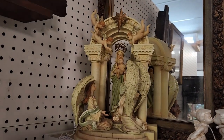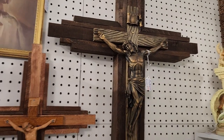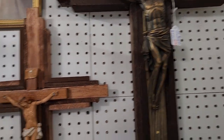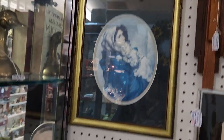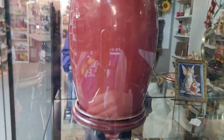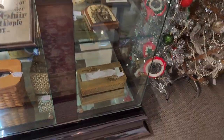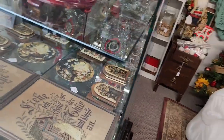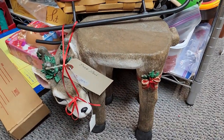This is beautiful. I can't see the price on it. I'm too short. I'm sorry. Look at that cross with the Lord Jesus hanging on it. It's $225. And here's a smaller one. It's $150. I have a lot of beautiful items in here. And around to the back side of here is booth 203, kind of a hallway. There's a little donkey table.